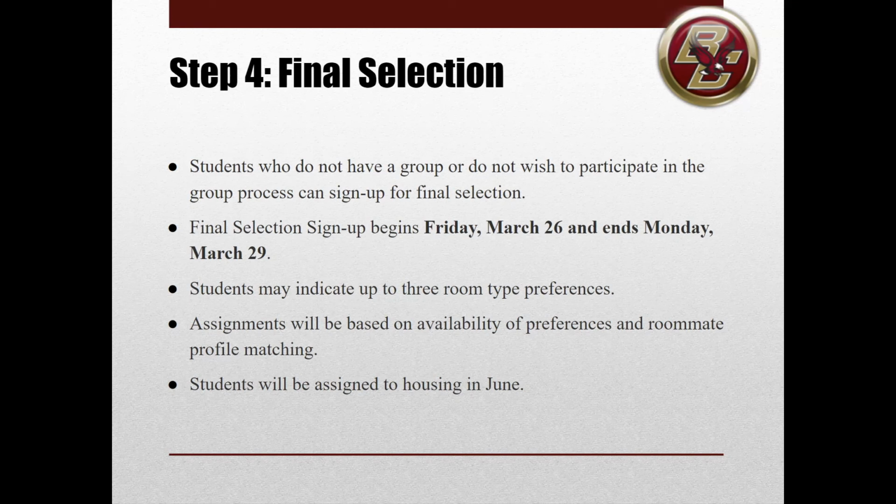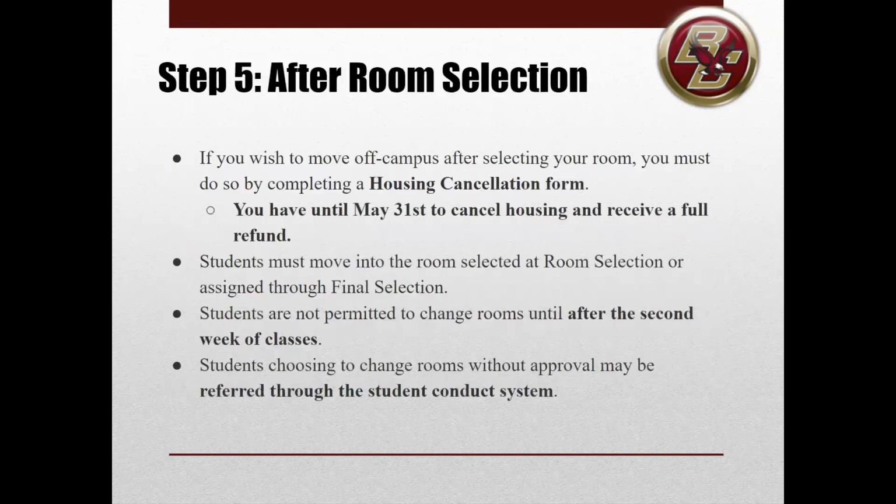And lastly, students who choose to take part in final selection will be assigned to housing in June. So here we are, step 5, after room selection. Now, if you end up wishing to move off campus after selecting your room, you must do so by completing a housing cancellation form. For those wanting to complete this housing cancellation form, you have until May 31st to cancel housing and receive a full refund.